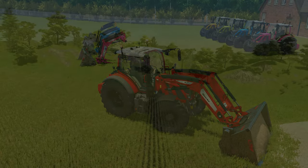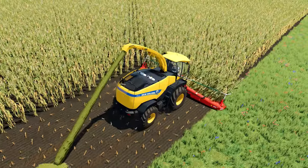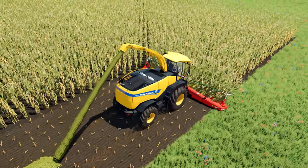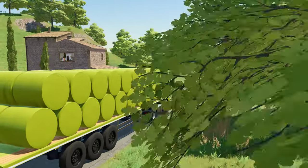In the second part, I'll demonstrate how I use the new Holland drill harvester to turn a corn crop into chaff. With the assistance of John Deere tractors and specialized equipment, we'll transform the chaff into bales, securely wrap them, and transport them near the farm using Iveco trucks, ensuring an efficient workflow from field to storage.